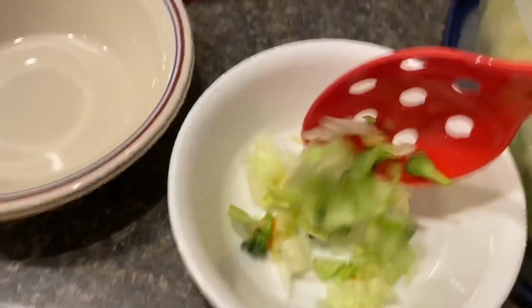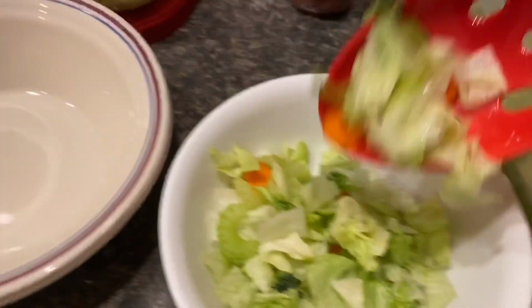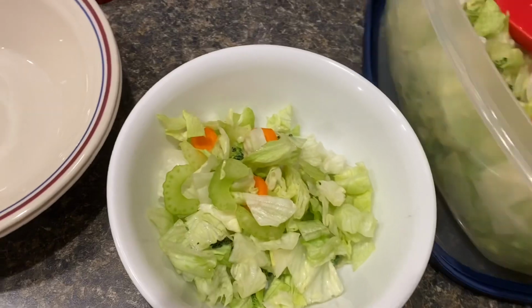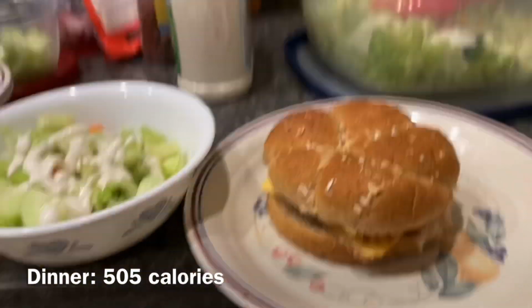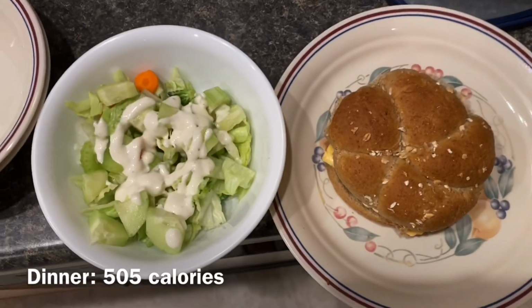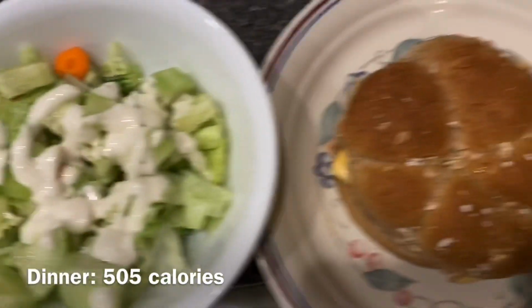Now we will be getting a cup of salad, and I'm going to add some ranch to my salad because I don't really necessarily like eating salad without ranch, but I do portion out my ranch. So that's basically it for tonight's dinner. Super simple, super quick. Everything that I make is not that hard to make. It's not a long process, and it's really good.